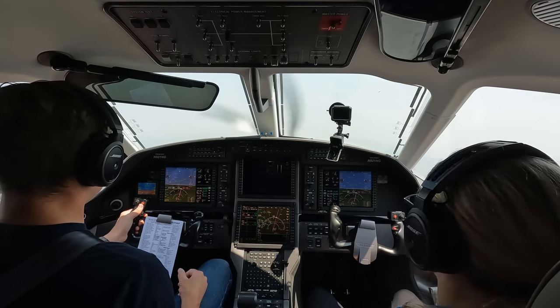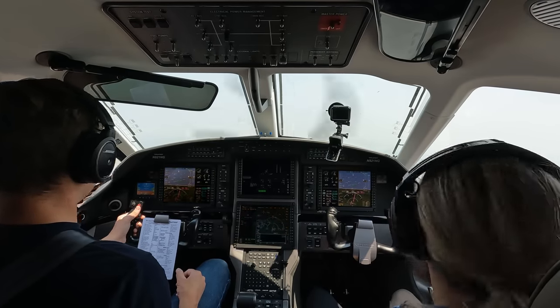All right, so all this haze is caused by the wildfires up in Canada. All the smoke is making its way down here, making the visibility pretty poor. All right, through 3,000, we can close the inertial separator. Cabin altitude and delta pressure are looking good. And we'll go ahead and bug the speed mode.